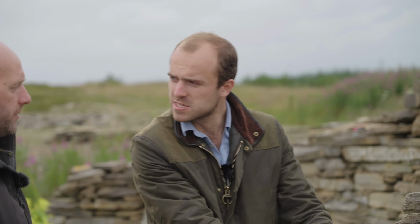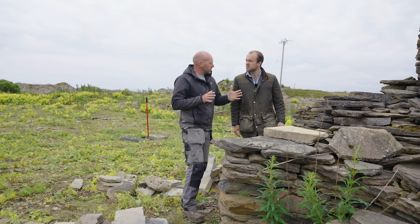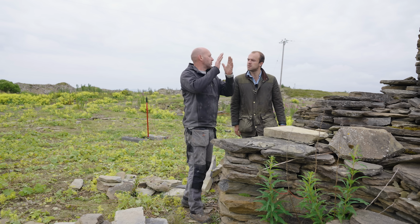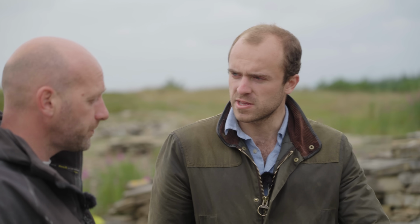And is this something you see time and time again in the Brochs? These big stones and then these smaller ones in the gaps? That's right, yeah. So we also see diminishing courses. We see the biggest stones in the Broch down at the bottom, and the stones are gradually getting smaller as the Broch gets taller, because who wants to be lifting huge stones up 10 metres high? Absolutely.